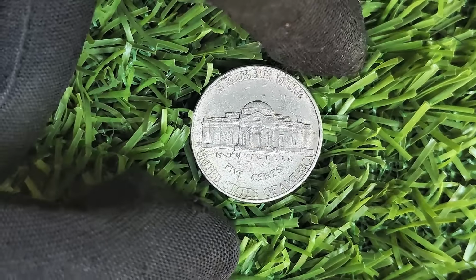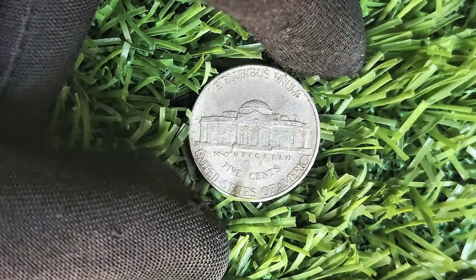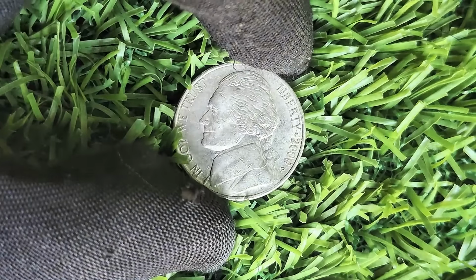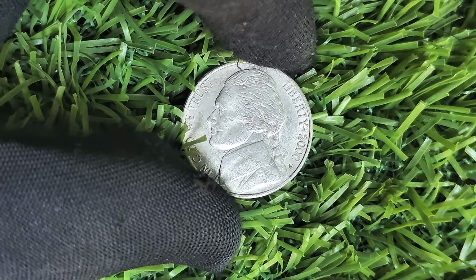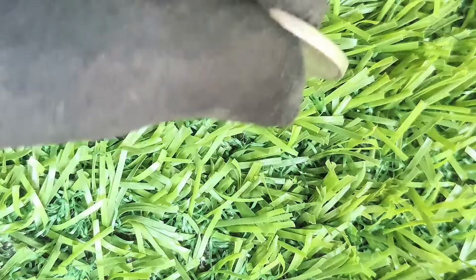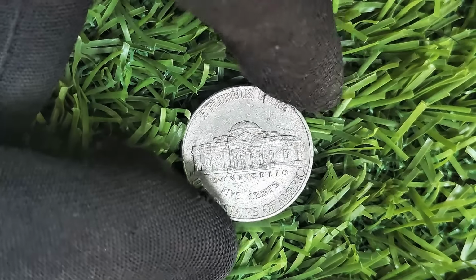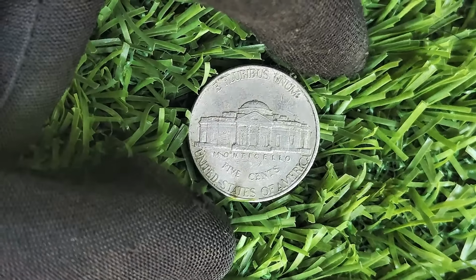Let's talk about why the 2000p mint mark Thomas Jefferson nickel is causing such a stir in the coin collecting world. It starts with a little-known minting error. In 2000, the Philadelphia Mint produced millions of Jefferson nickels. However, a small batch of these coins ended up with critical imperfections: die cracks, off-center strikes, and even double die errors. These flaws turned a common nickel into an extraordinary treasure.